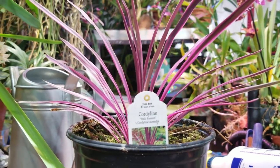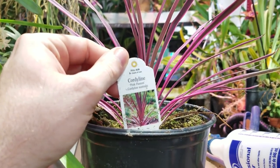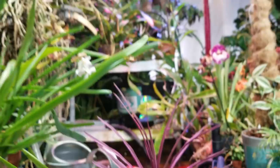And here's one of the plants I picked up at the nursery. This is the Cordyline Pink Passion, and it's very pink and pretty.